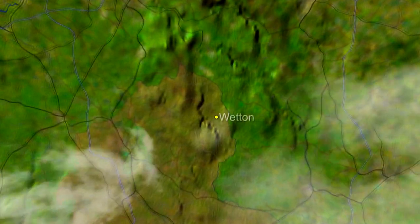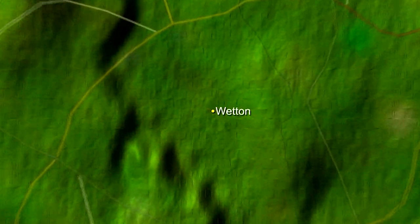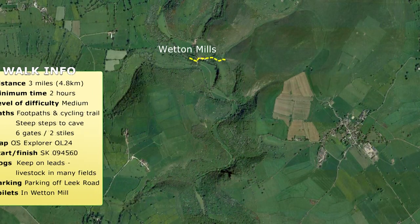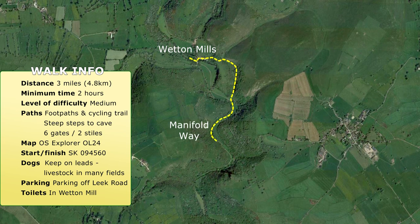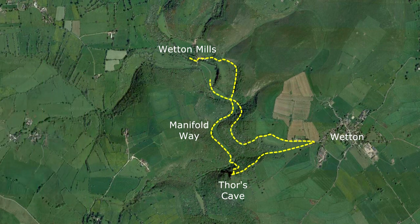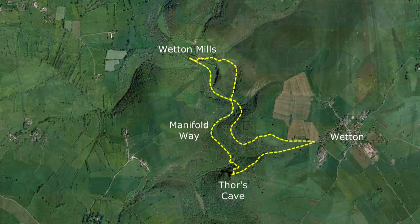Welcome back. Now, the whole family journeyed to Staffordshire for a fantastic walk with a huge cave at the end. So this 3 mile walk is in the Staffordshire part of the Peak District National Park, near to the village of Wetton. It starts at Wetton Mills and follows part of the Manifold Way before climbing to Thor's Cave. Allow around 2 hours, or possibly a bit more if you have little legs in the group.